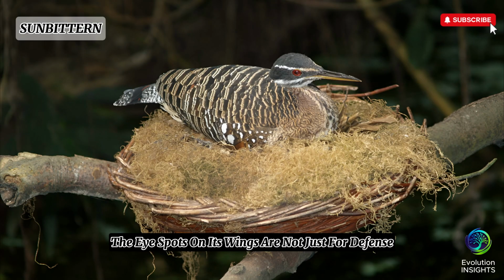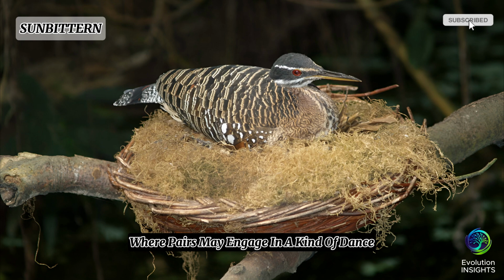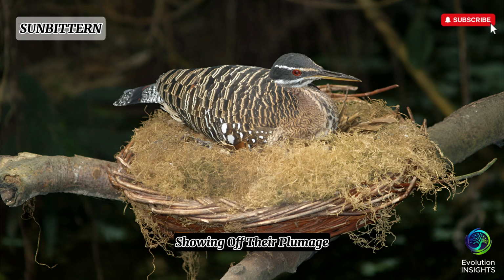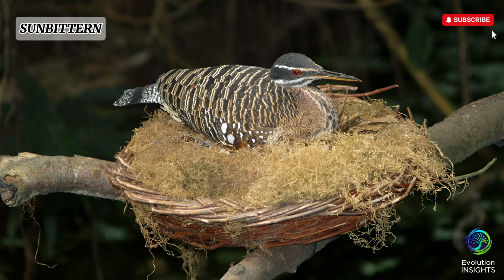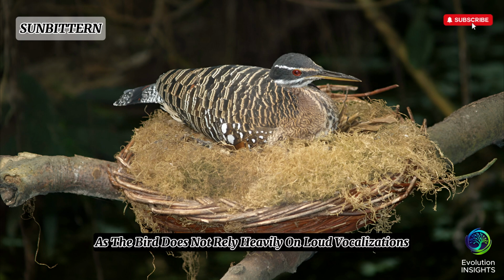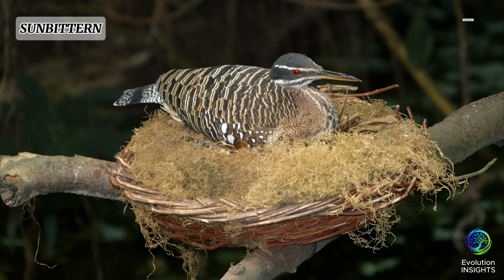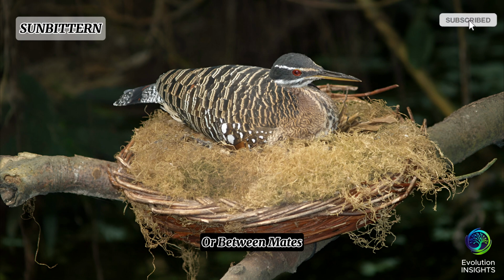biogeography. The eyespots on its wings are not just for defense, they are used in courtship displays as well, where pairs may engage in a kind of dance, showing off their plumage while raising and lowering their wings in synchrony. This visual communication is crucial, as the bird does not rely heavily on loud vocalizations. Its calls are usually soft whistles or coos, more commonly heard during mating season or between mates.